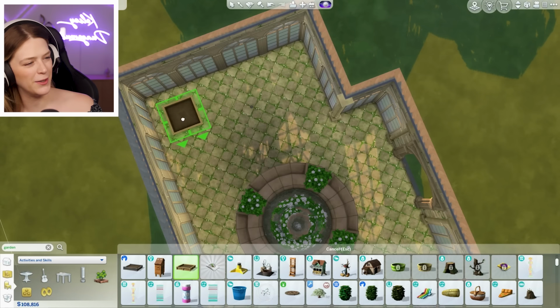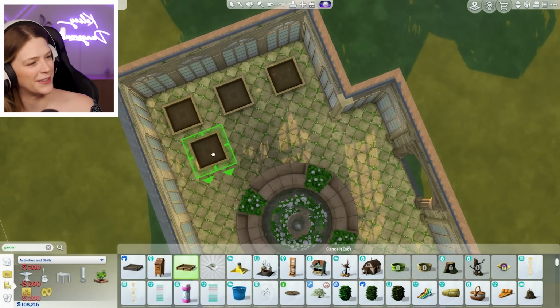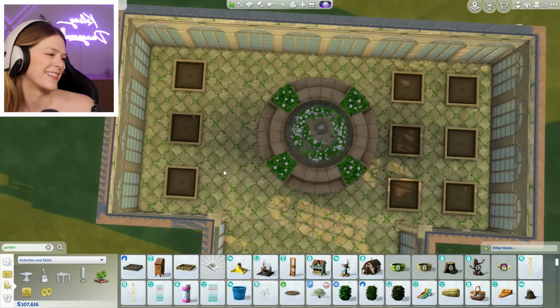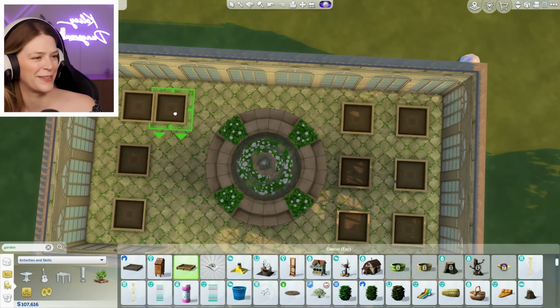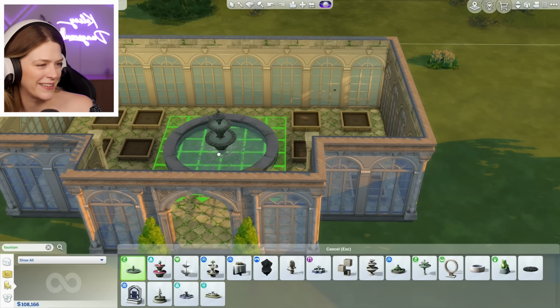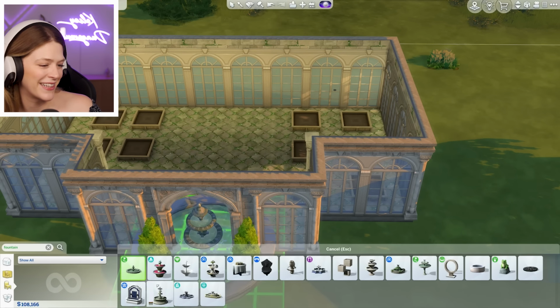Yeah, we'll just have these raised garden planter boxes that all my stuff can go in. I don't know if we even have enough for all the stuff we mean to plant in here. Might be that this fountain's too big. I think it's too big for the space. But the vibe is there. Let's see if there's a smaller fountain that'll fit. Okay, that one's not smaller, but it does fit.